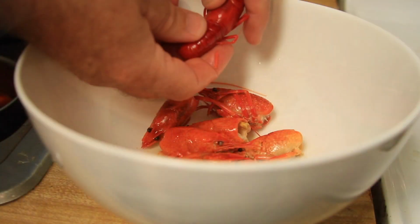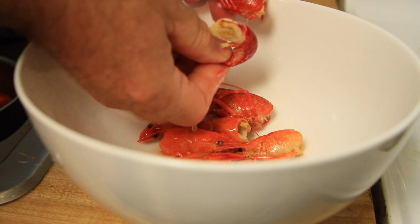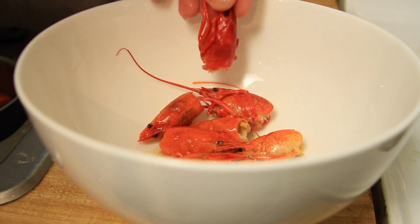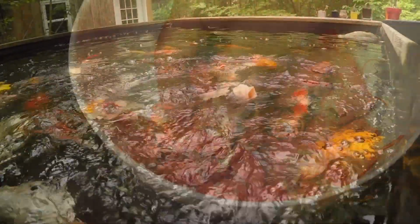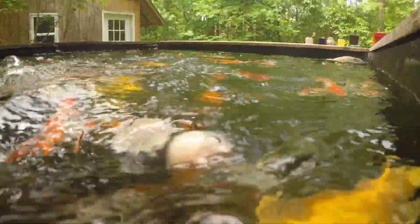Crawdads, another great protein source and color enhancer. Feed them the heads, the tail shells, and anything else you're willing to spare, except the claws. They love these things, and it's a natural food for them that we happen to eat too.